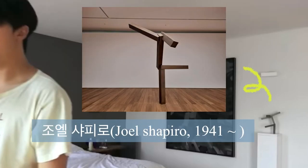Next to it is the work of Joel Shapiro. It is characterized by using inanimate wood or bronze to create work that feels lively and energetic, as if dancing with hard straight lines.